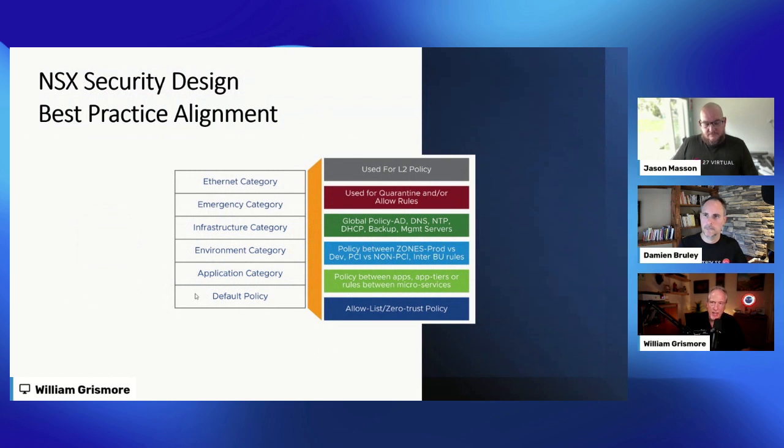Right. So that application category reminds me of when NSX first came out several years ago, that classic web, app, DB tier kind of protection. And it's still valid today, right? It hasn't gone away, right? Correct. Yeah, correct. And if anything, since then, things have only gotten more complicated, right? There are more VMs. There are more roles per VM.